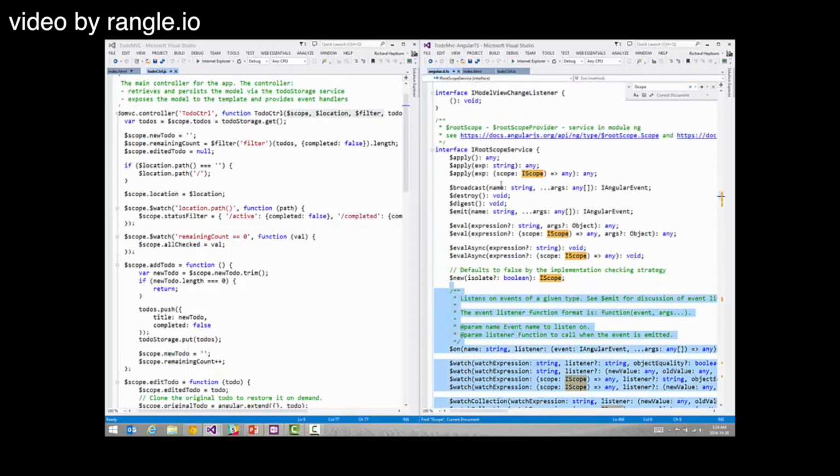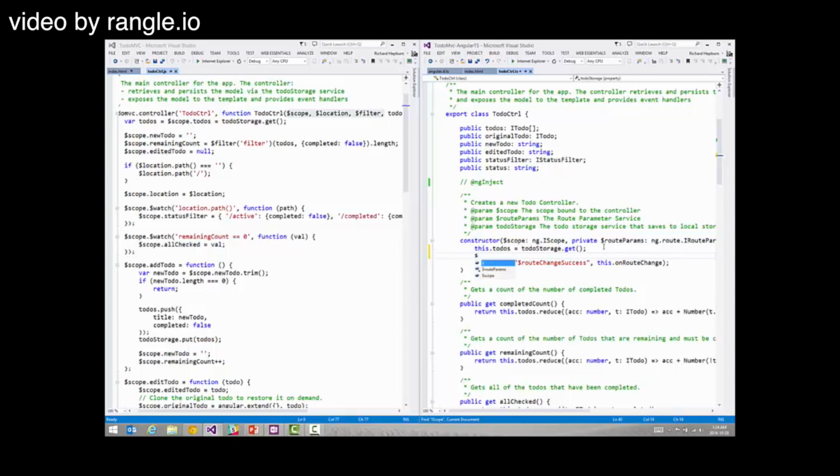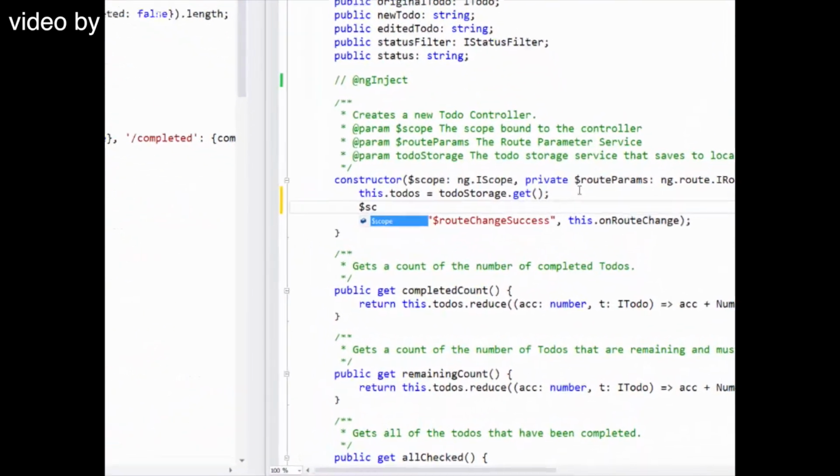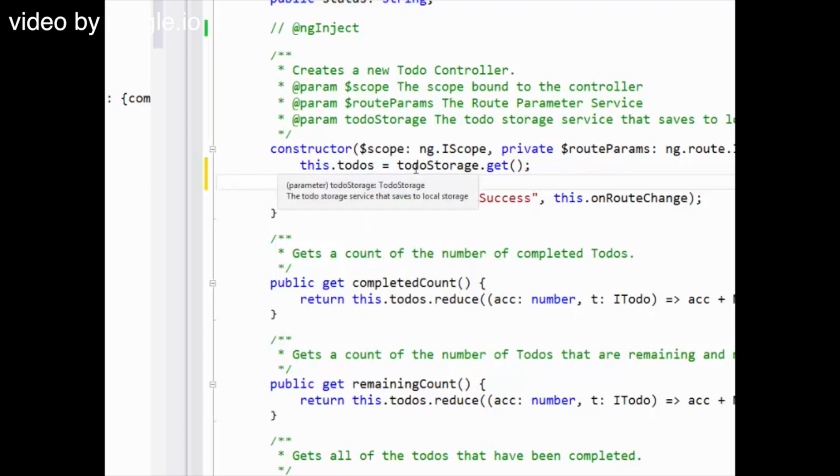So, let's go back to the controller. By typing the scope to say that this is ng.IScope, now when I use the scope argument here, I actually get to see all of the properties and methods and functionality that's available on the scope. So that's actually pretty cool.